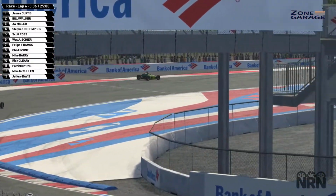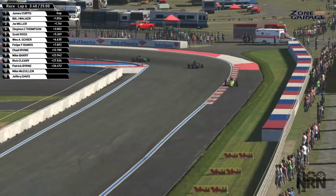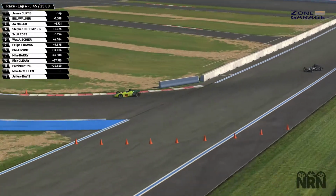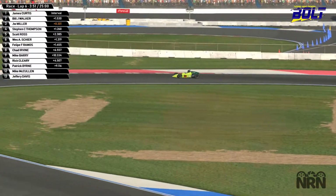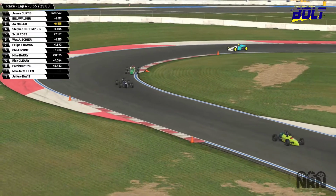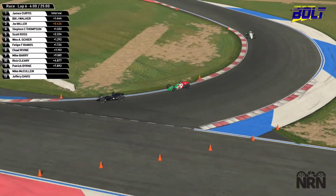We'll show you the gaps here because there is, at this point, nobody close to each other on the racetrack. It's a full 1 second lead for James Curtis over Bill Walker as Curtis sets the fastest lap of the race at a 41.68. There's the intervals. J.W. Miller rapidly catching up to Bill Walker. He just made up about a second and a quarter in the last couple of corners.